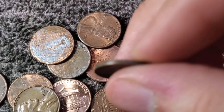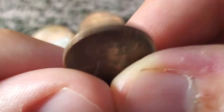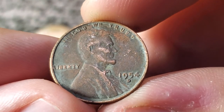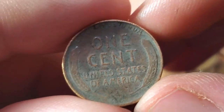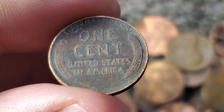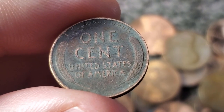All right, roll number four. Went a couple rolls without anything, but roll number four just got another wheat penny. Wheat penny number three is going to be a 1954 Denver. And there's more fireworks. Happy July 4th, everyone, even though this video is going to drop after the 4th.